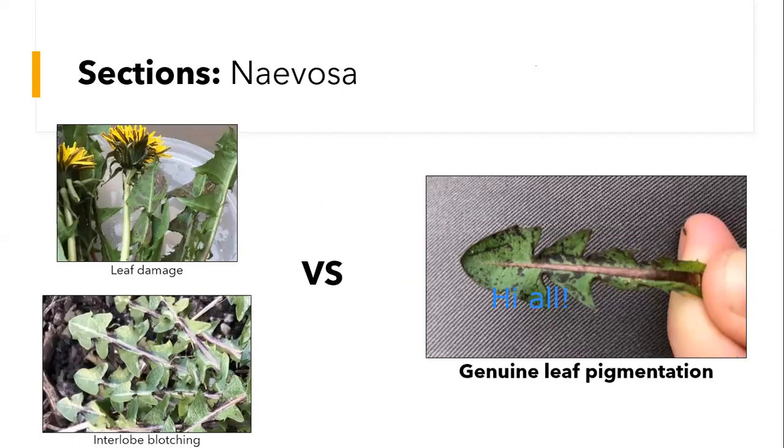So let's look at leaf damage. I come across dandelions quite frequently that have been battered and bruised and bitten. And so it's important to differentiate between what is leaf damage and what is genuine pigmentation. Okay, so with leaf damage, if you look closely on the leaf in this picture, you'll often see that there are bumps and scars, and it often produces this sort of purplish pigmentation.